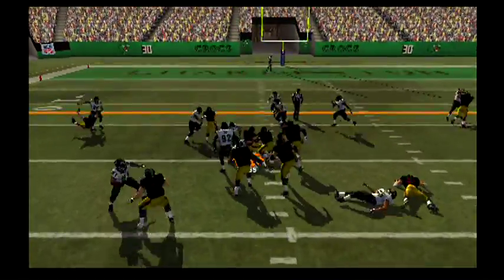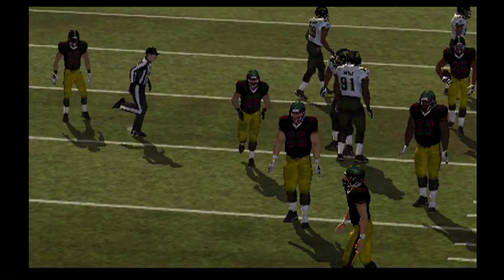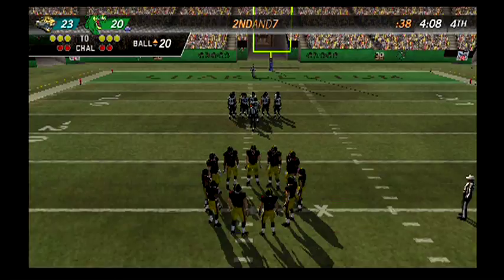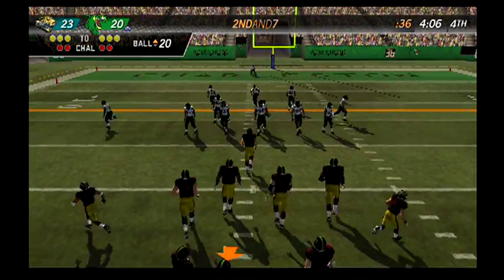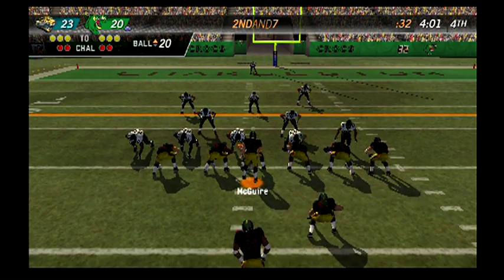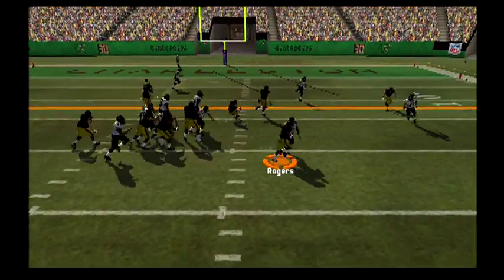Hands it off. Henderson comes up to make the play. Ross handles his way forward for what appears to be a 2-yard pickup. All right, smell the end zone and get the ball in there. Second and 7. So they're now inside the 20 and down by 3.